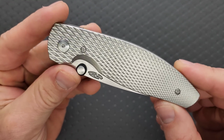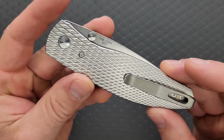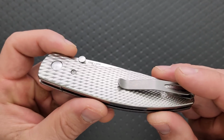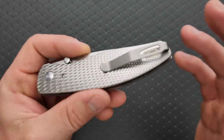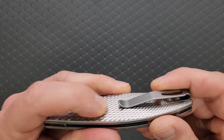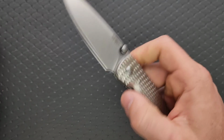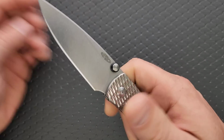On top of that, I think one of the main reasons I've been carrying it so much is because of these new diamond textured titanium scales. These are contoured and they're just really nice to look at. The clip is very simple, but it works really well, and it doesn't really seem to notice the texturing on the titanium. I think it's because the titanium texturing is pretty smooth. It does offer real traction, but it's pretty smooth.